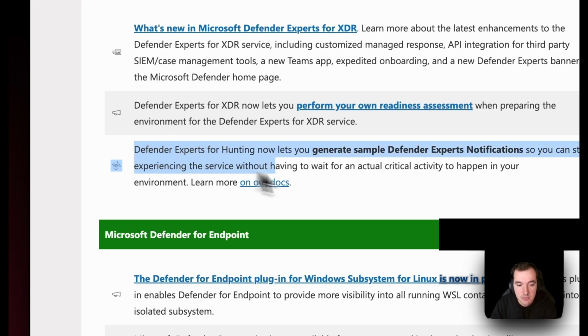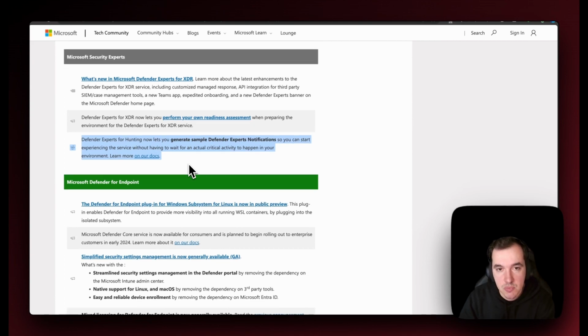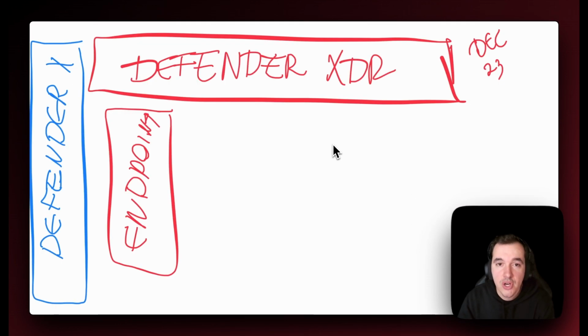And lastly, Defender Experts for Hunting now lets you generate sample Defender Experts notifications so that you can have a look at and experience what that service looks like. Moving on to Endpoint, and apologies for my handwriting. It's terribly difficult to write that way.